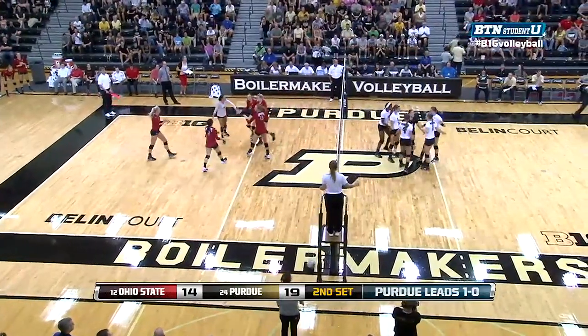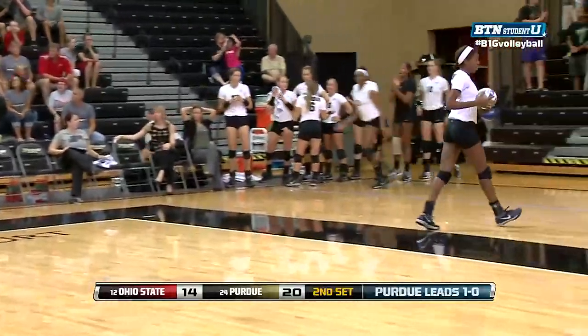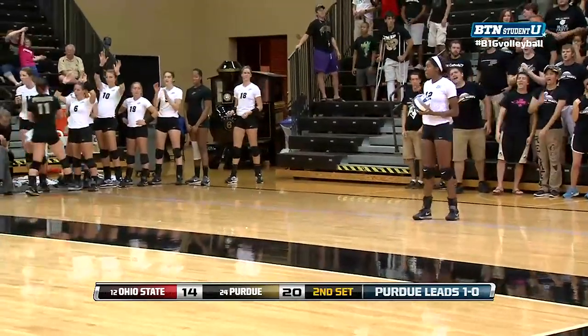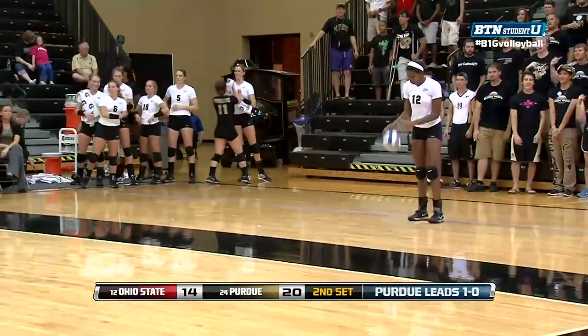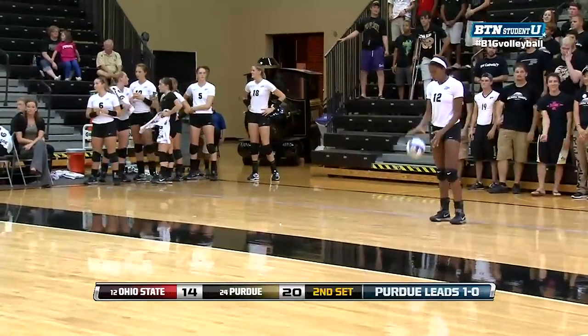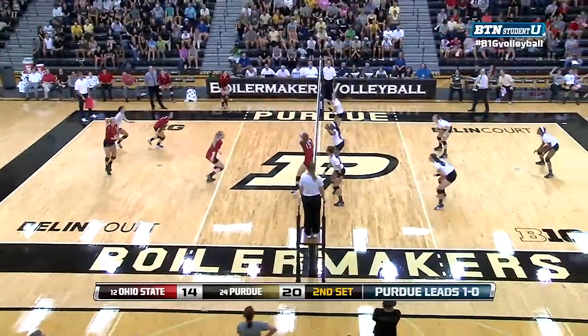That one right into the block. So Ohio State not really getting good seal at the net, so ball comes right down in front of them. Looked like a stuff block from some angles, but the ball did creep down in front. Side out for the Boilermakers. Jones to serve. Right at Lyon.